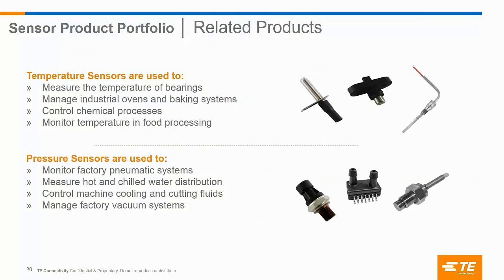And for other portfolios now, Pete Smith, we'll circle back to him to discuss some of the other related products. Thank you, Bjorn. As we've alluded to a little bit during this presentation, TE makes a wide variety of sensor products, far beyond the accelerometers that we've talked about in detail here. We have a number of technologies that result in a wide variety of products that are used in an even wider variety of applications. We'll focus a little bit here on some of these other temperature sensing technologies and pressure sensors that are used in machine health monitoring.